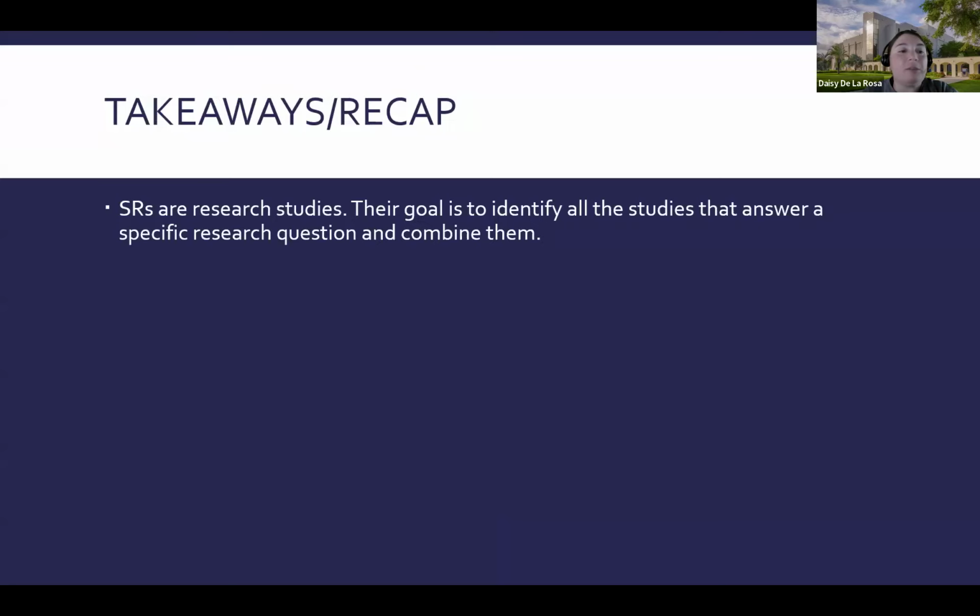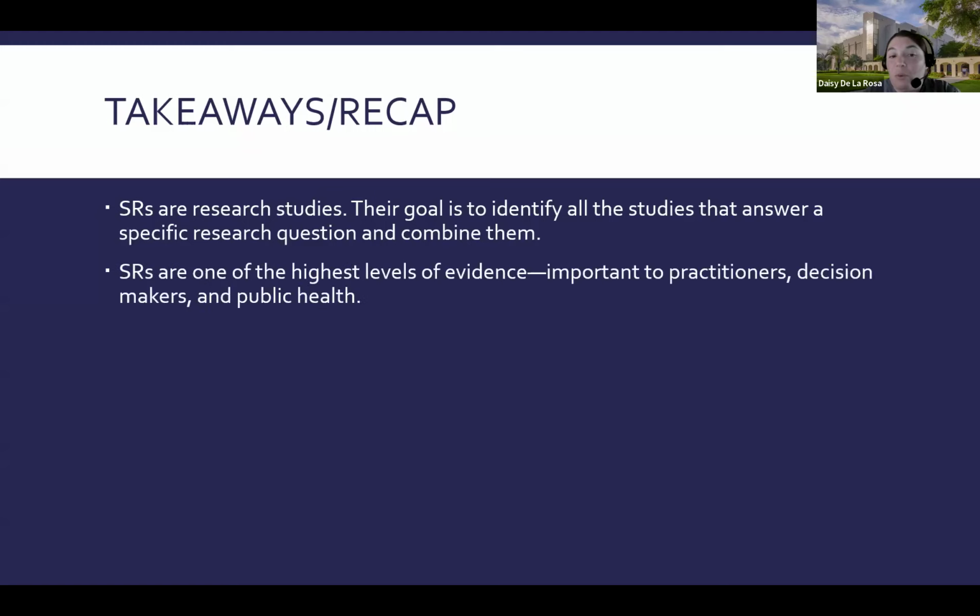So some takeaways and recap as we conclude here. Systematic reviews are research studies, right? It goes beyond just a lit review. Their goal is to identify all the studies that answer a specific research question and combine those studies. Systematic reviews are one of the highest levels of evidence. So this is important to practitioners, decision makers, to public health. Just one of many types of evidence syntheses.